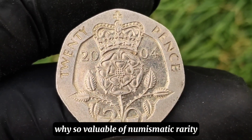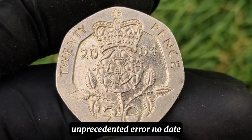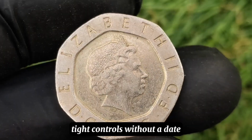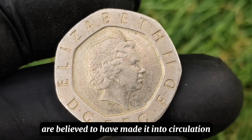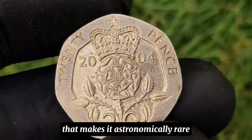Why so valuable? Numismatic rarity. The value of this coin stems from 4 critical factors. Unprecedented error, no date, no precedent. It's the first UK coin ever to slip through the Royal Mint's tight controls without a date. That makes it historically significant. Ultra-low circulation. Only a few hundred are believed to have made it into circulation. Compared to millions of other coins, that makes it astronomically rare.